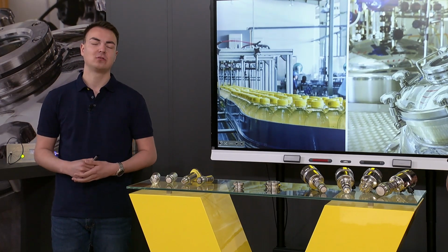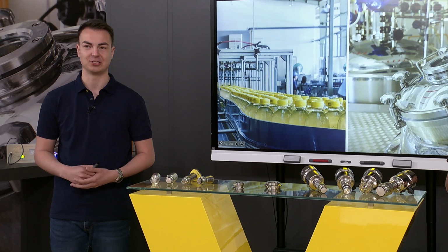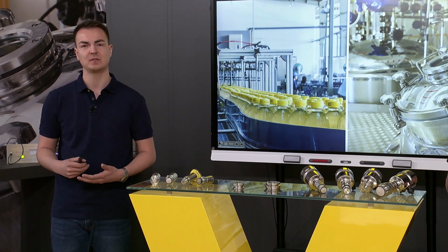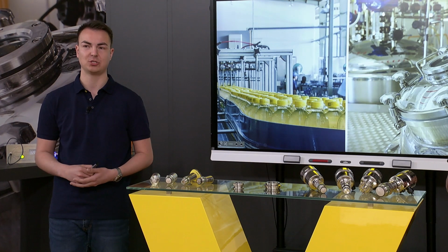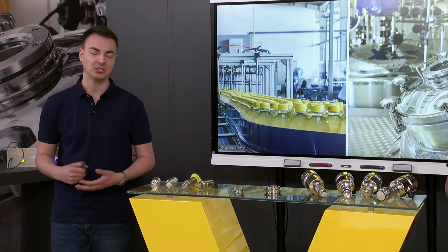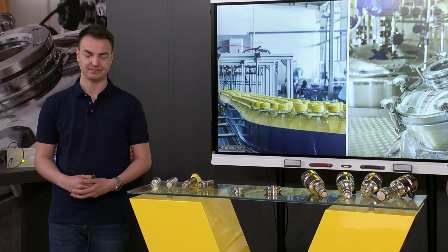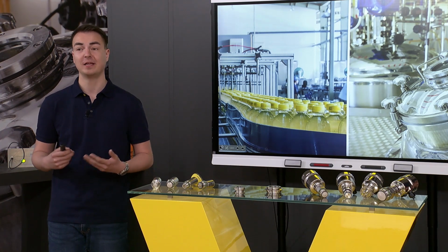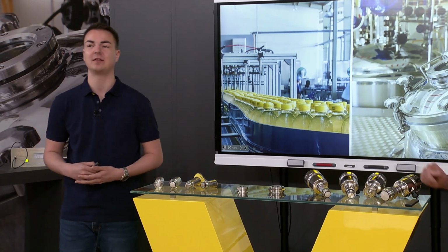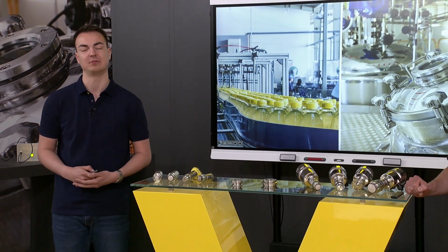Today we would like to focus on a specific area of applications. These are applications in which hygienic level measurement technology is mainly used. This is especially the case in the food and pharmaceutical industry. So let's look at some radar sensors that VEGA has to offer for this special area.